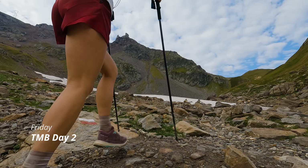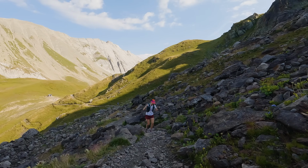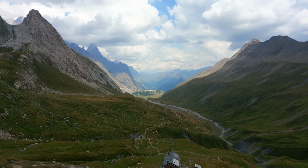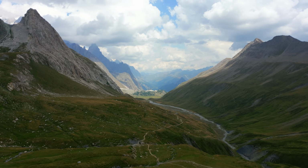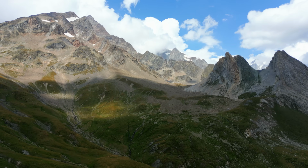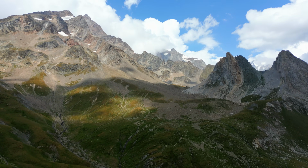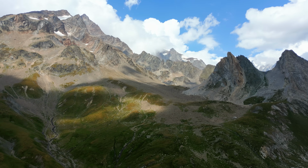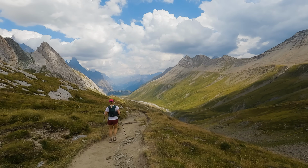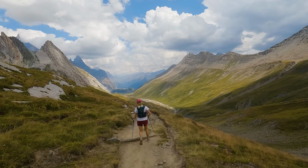The second day, we were out on the trails again by 8 a.m. We'd now be crossing the border from France to Italy, stopping just before Courmayeur. We covered another 38 kilometers with 2,200 meters of elevation gain, again in close to 9 hours on feet, including our breaks.